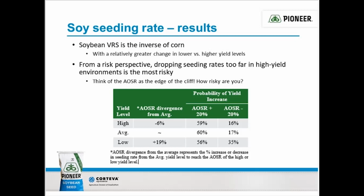If you go lower than that, I'll draw your attention to this graph and that 16% number you see. As you bring seeding rates lower in those highly productive areas, if you go too far, you only have a 16% chance of maintaining the same level of yield as if you stayed at 135,000. So if you're at 135,000 and you decrease by 20%, down to say 110,000, you've only got a 16% chance of maintaining that same yield level. That cliff is so steep and so sharp in these highly productive areas.